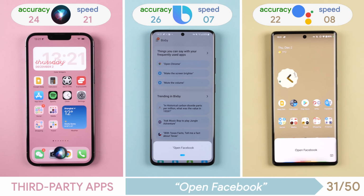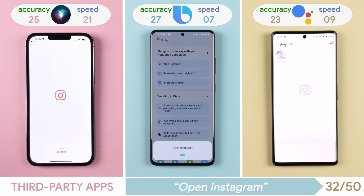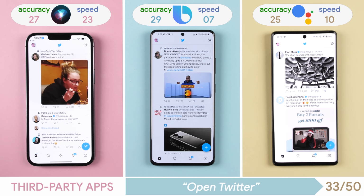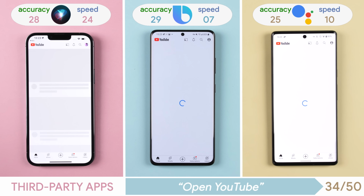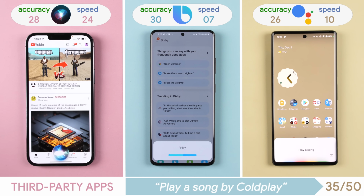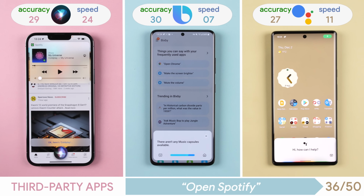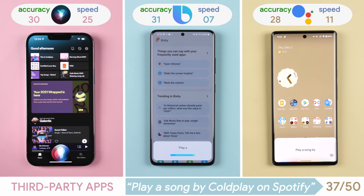Open Facebook. Open Instagram. Open Twitter. Open YouTube. Play a song by Coldplay. Open Spotify. Play a song by Coldplay on Spotify.